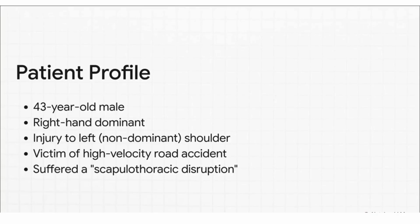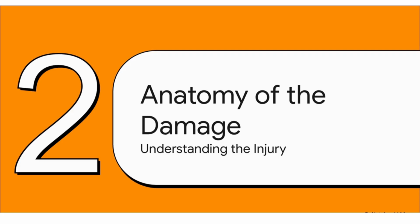All right, so our patient is a 43-year-old man, and he's right-hand dominant. Now, the one silver lining here is that the injury was to his non-dominant left shoulder. But the diagnosis, wow, it was a scapulothoracic disruption. And let's be really clear, this is not just a simple fracture. This is a total structural failure of the entire shoulder girdle. The whole system came apart. To really appreciate the challenge the surgeons were up against, we need to dig into the anatomy of the damage.